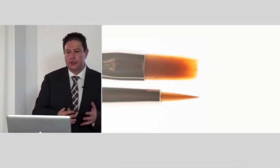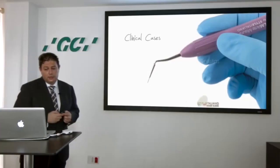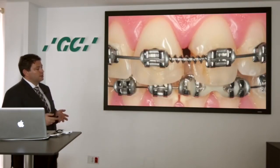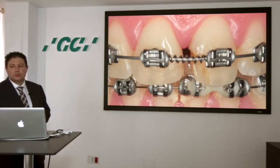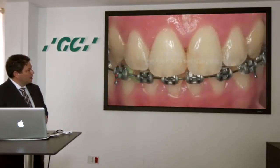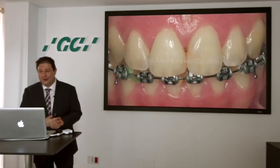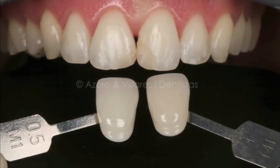Now let's summarize everything that we saw with clinical cases. These are made with Gradia Anterior. I am going to show you two cases due to the time that we have. The first case is an orthodontic treatment case that we received this way, and we made two provisional restorations. Then when the brackets were removed, we proposed to the patient a whitening to improve the color of the teeth, but after 3 weeks the problem is that we obtained very white teeth. In this case, we decided to choose a material like Gradia Anterior, because some of its colors imitate whitened teeth very well.